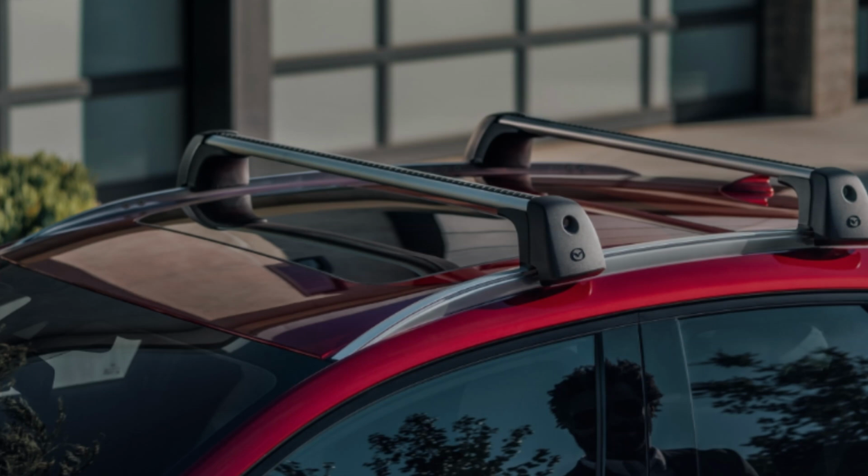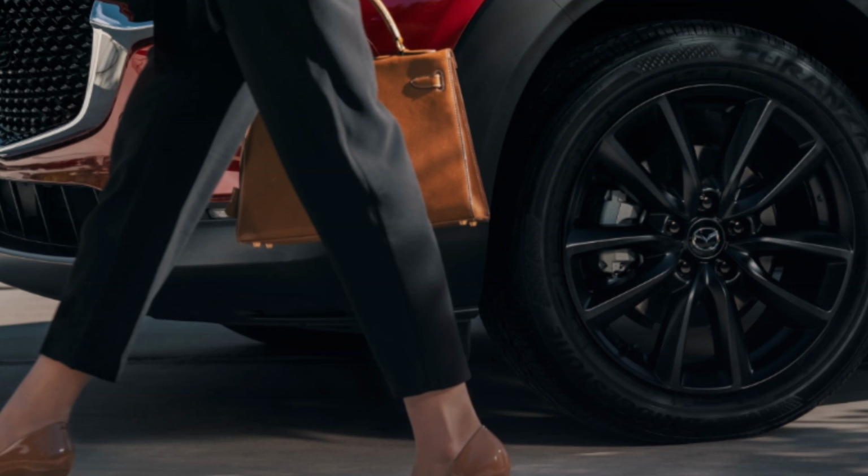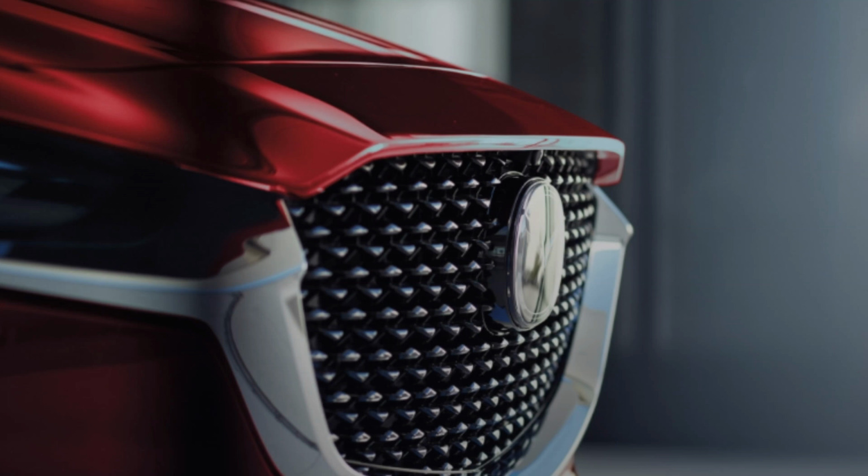The 2.5S Select and higher will have rain sensing wipers. The top 2 trims also add a de-icer. The S Preferred and S Premium will have body colored side mirrors. The rest will have black. All but the base S will also have heated side mirrors, which is definitely a nice touch. The S Select Sport through S Premium have aluminum roof rails. The top 3 have them in a gloss black finish. The premium trims have a rear power liftgate.